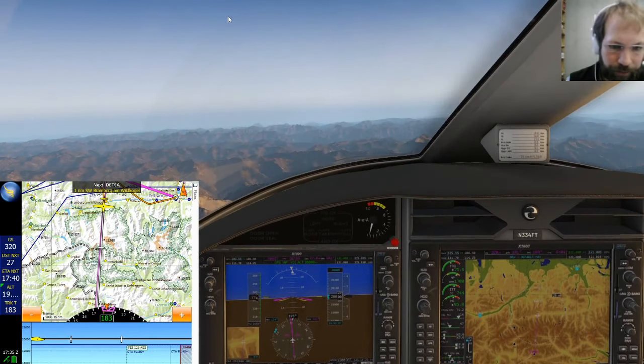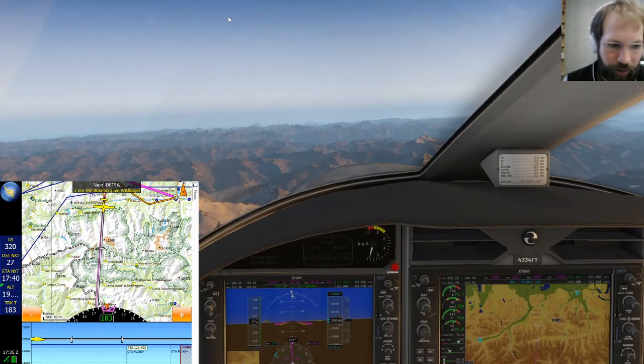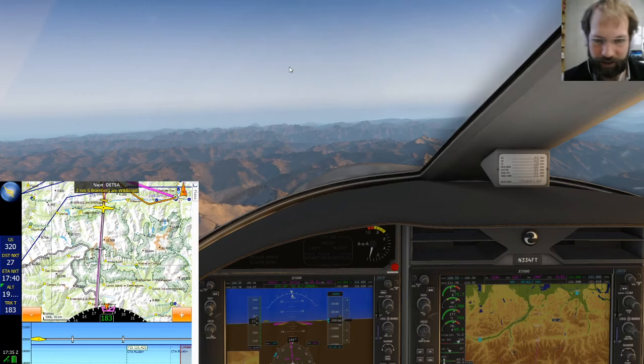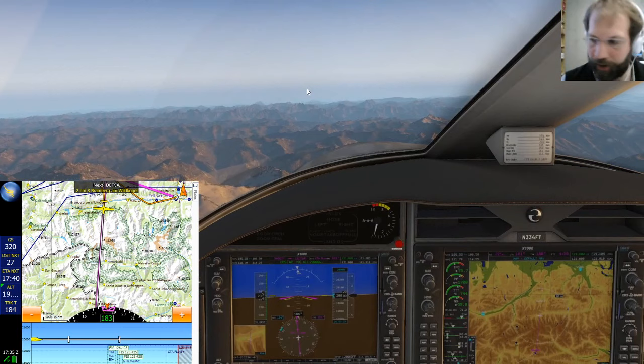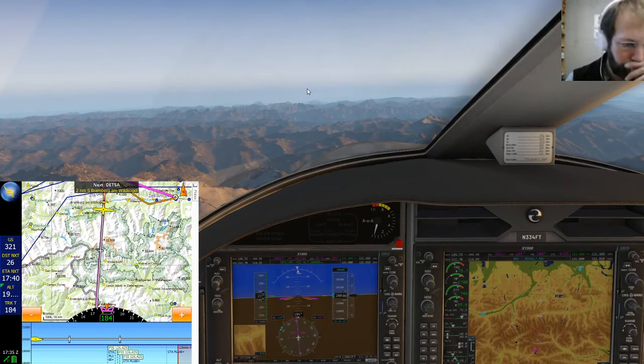The only thing is the view in direction of light is not very good, at least not with the standard pilot's head position. So maybe like this you can see a little bit better.